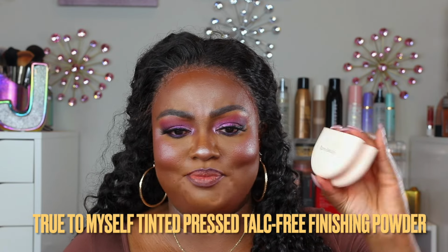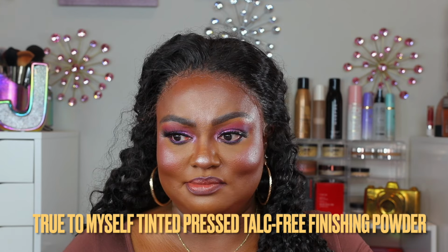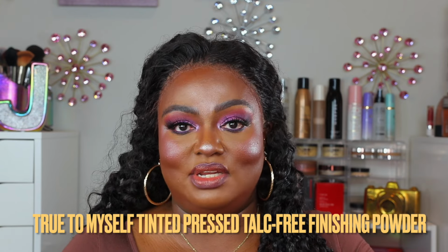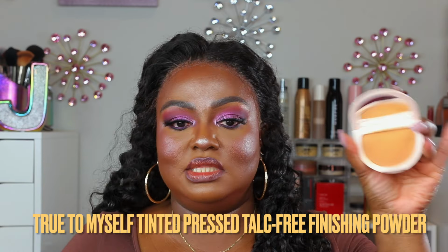So let me go really quickly and just start with my pressed powders. I love a good pressed powder. I want to say I have 3 that I'm going to recommend to you guys. I probably had 4, but I'm going to recommend 3. So I'm going to start with the newest one, which is the Rare Beauty pressed powder. It's a long name, I can't remember it, but I have it in the shade Almond and the shade Chestnut. This is Chestnut and this is Almond.